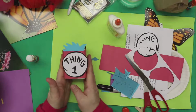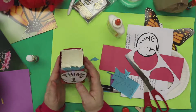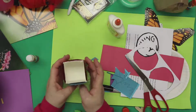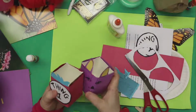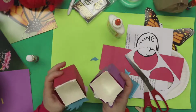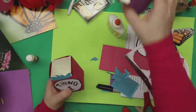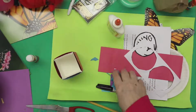Okay, so there's your thing 1. How adorable is that? And that's going to be your marigold. I would maybe put, it doesn't really matter, but if you've got, actually you have milkweed and marigold seeds, so it's up to you which one you want to put in it. It doesn't really matter.